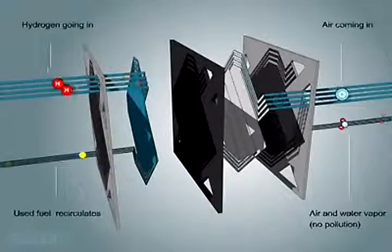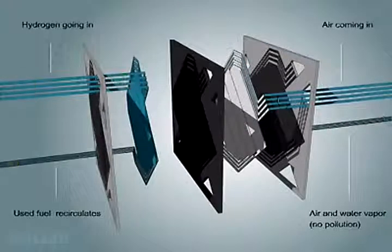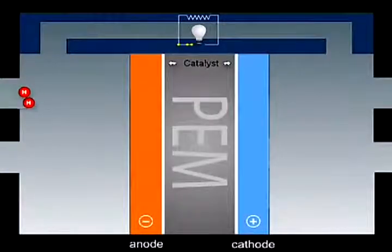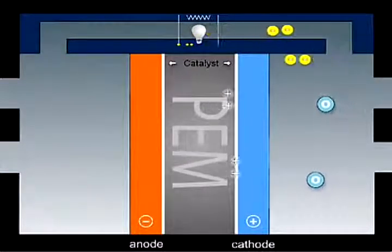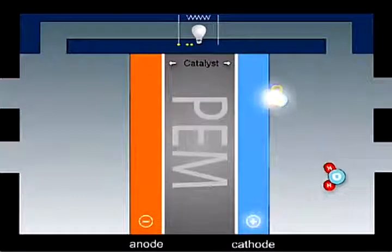Hydrogen from an onboard storage tank and oxygen from air are fed through channels on the plates. Hydrogen flows on one side of the membrane, air on the other. The catalyst splits the hydrogen molecule into protons and electrons. The protons can pass through the membrane. The electrons cannot, and have to pass through an external circuit, creating useful electricity.